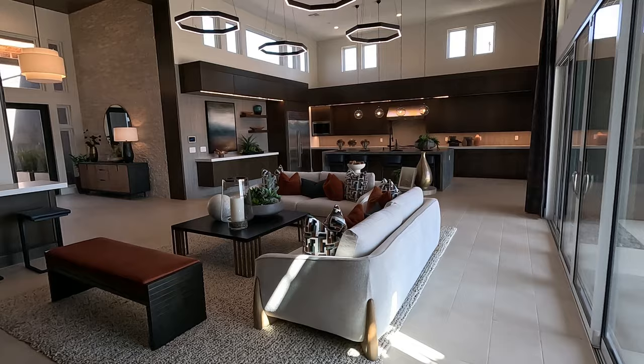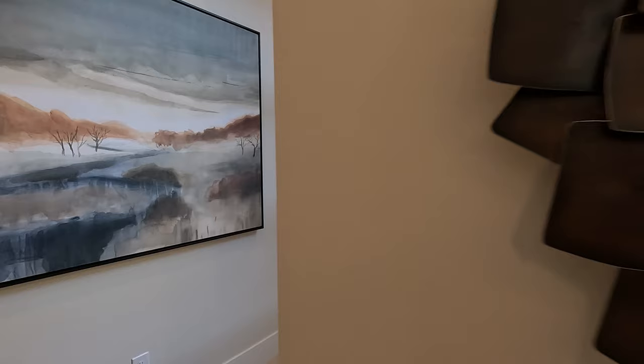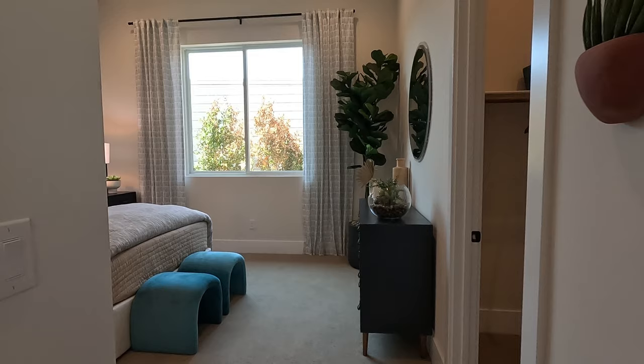All right, so that's our primary suite right in the rear, bedroom number one. We're gonna head right to the front now. So in this wing, we have bedrooms two and three. Here's bedroom number two, 13.8 by 12.6.